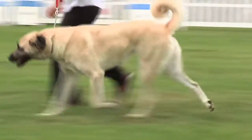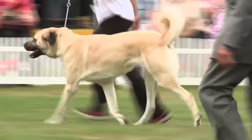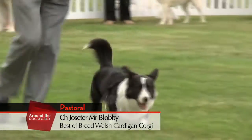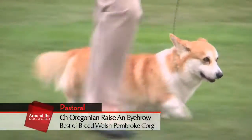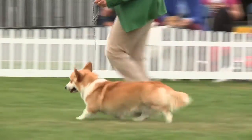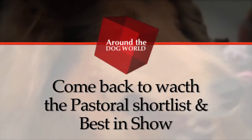The Turkish Kangal Dog. Breed judge was Juliet Lester Hope. The Turkish Kangal Dog, number 2323. The Cardigan Welsh Corgi. Karen Hewitt sent through this dog, number 2327, as her best of breed. The final dog in this, the pastoral group, the Pembroke Welsh Corgi. The Pembroke Welsh Corgi, number 2424. Mr. Munro has had a final look at all these dogs in the group and will now decide on a shortlist.